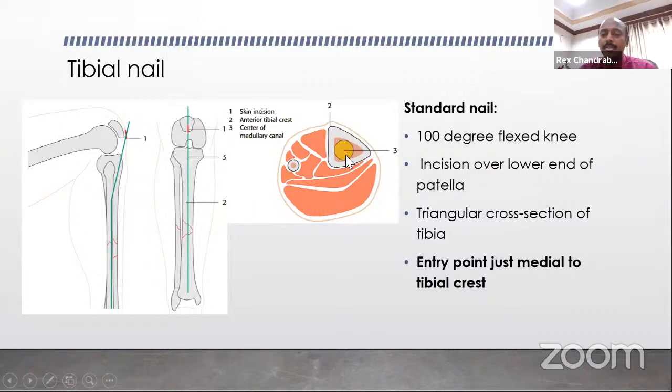And so you need to understand the cross-sectional anatomy, and it should be done with more than 100 degrees flexion. That is again important. If the flexion of the knee is less, you may strike the posterior cortex and you may break the posterior wall of the tibia. So always flex more than 90 degrees to get a proper entry to the medullary canal. And the Herzog bend again makes the nail go in a proper way.